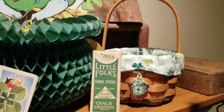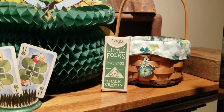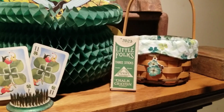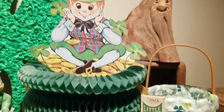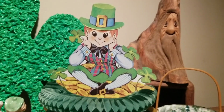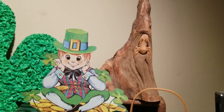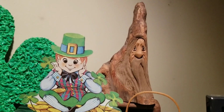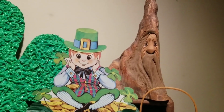One of my two Longaberger baskets. I love the little chalk crayons. I don't know where I got that from. I've been picking those up whenever I find them, whatever colorway they're in. I've got a little Bystel decoration there. That's relatively recent, I think. And then that's a little, what they call a knobbit. That is artisan made, and I picked that up at an arts and crafts show a number of years ago.